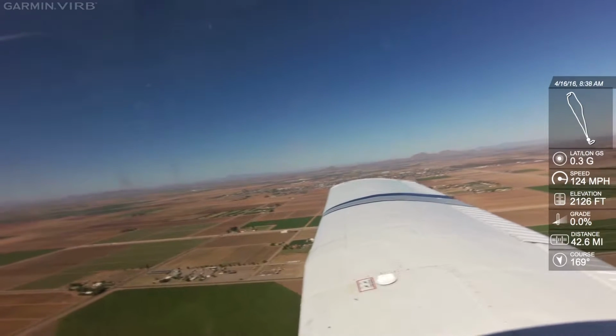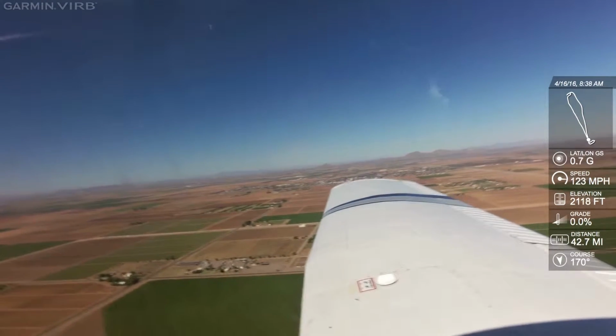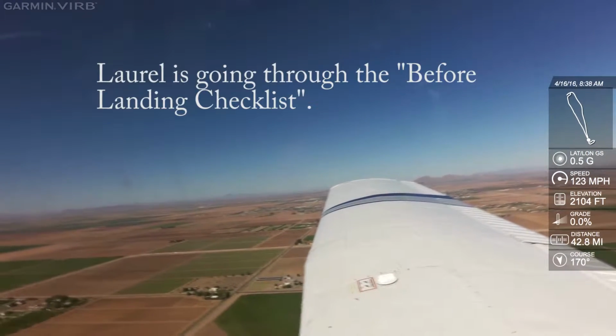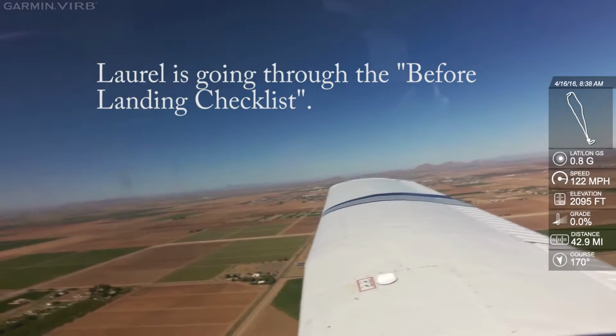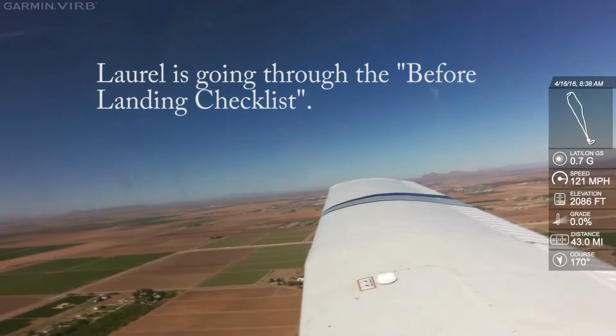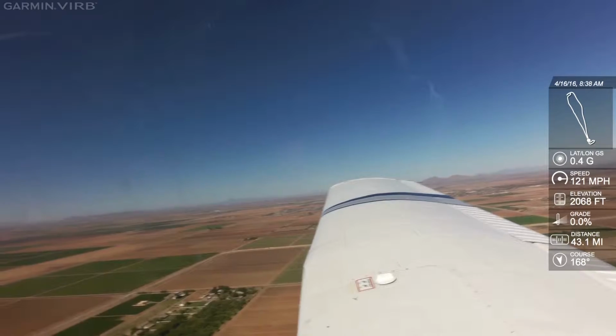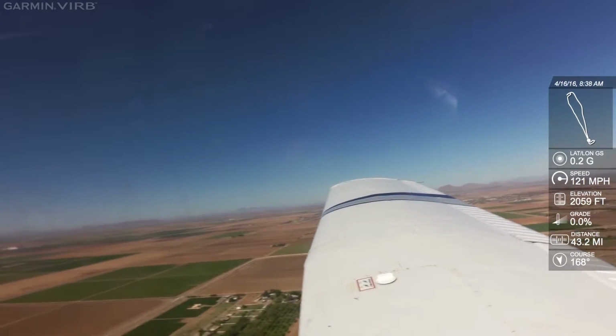Alright, are you ready for before landing? Electric fuel pump on? Check. Fuel selector. Okay. Mixture rich? Check. Magnetos both. Power and flaps as required. Everything is as required now. Okay.